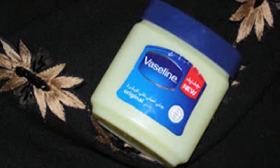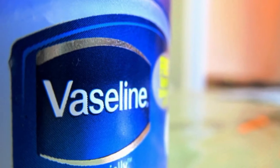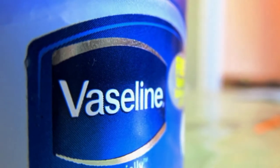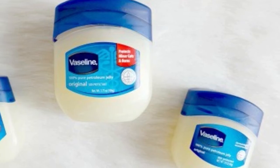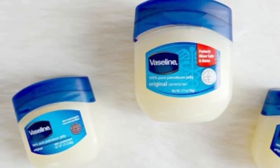5. Help you become a manicure master. A nail painting novice? This trick is for you. Apply a thin layer of Vaseline around the edges of your nails, so if you make any mistakes, the polish won't stick.